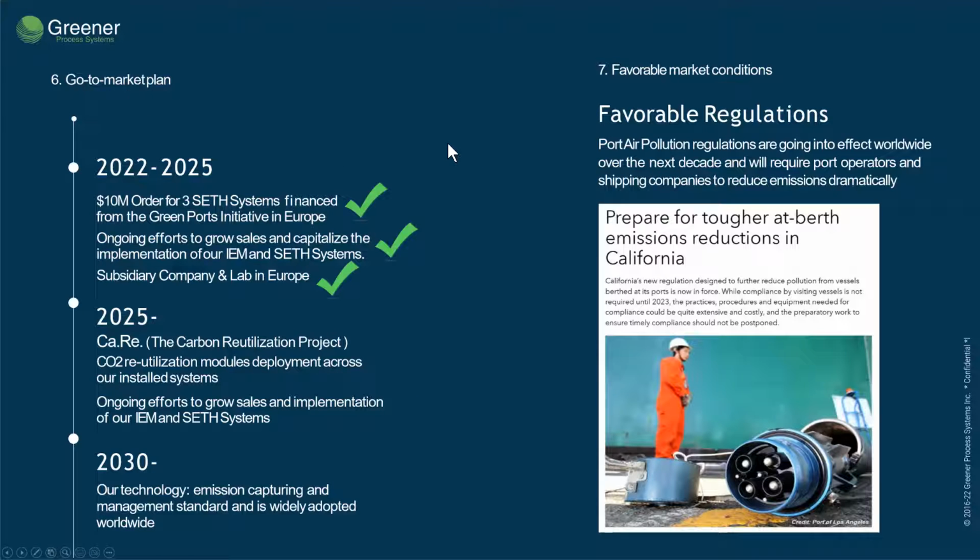Currently, we have a $10 million purchase order to install 3 of our SET systems, our emissions capture systems, in Europe, funded by the Green Ports Initiative. We have opened a subsidiary company and lab in Europe, and favorable regulations in ports all over the world are requiring air pollution mitigation, forcing the use of systems like ours.